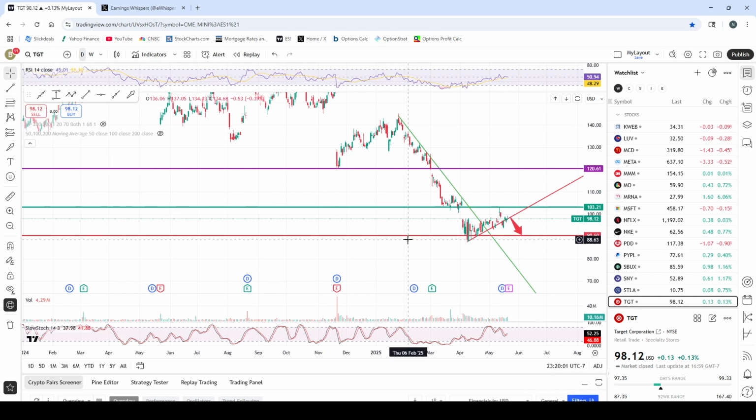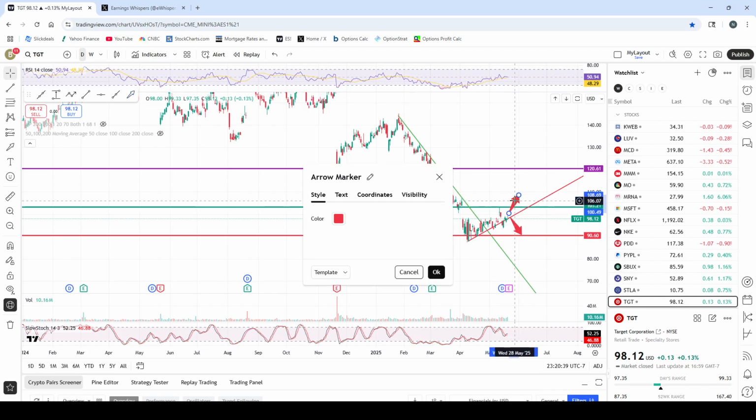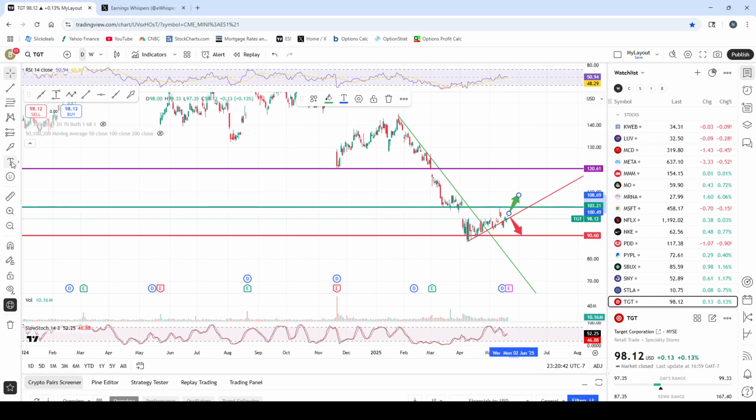Right now it's not really oversold or overbought. From the last low, 88, it came up about 15%, and it closed a gap here and pulled back. Based on the pattern, there's more chance of coming down, but with a decent number, we're looking at 108. So 108 is the upper level, and then 91, or we put 90, as a lower level for Target.